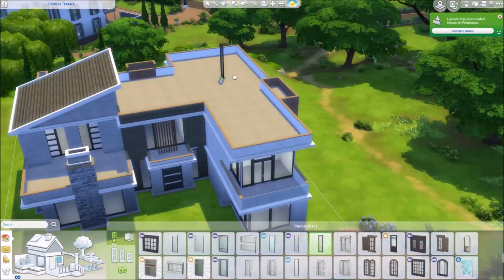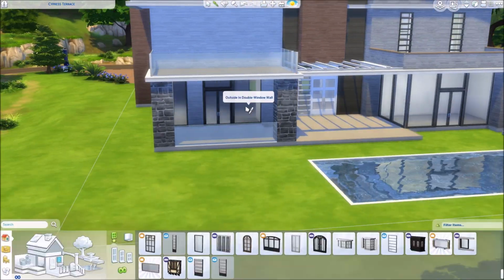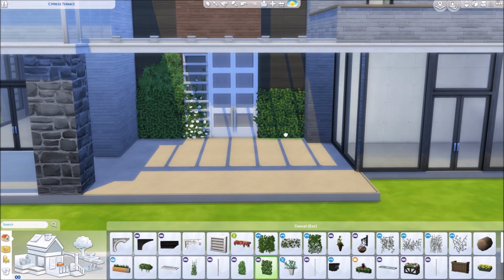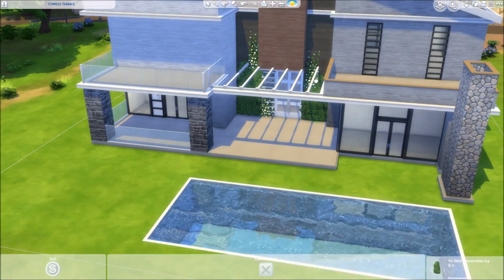So I did test out everything. The seating area in that split level works great. I didn't need any stairs. Also the jacuzzi that I placed just at the edge of the swimming pool is also functional. So everything is functional. So if you want to play with this home, you can.